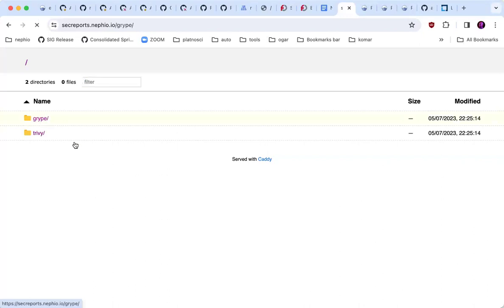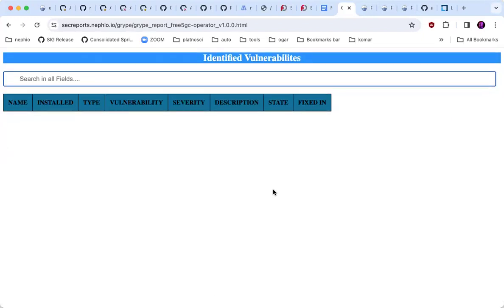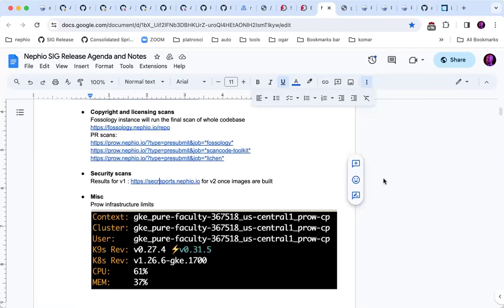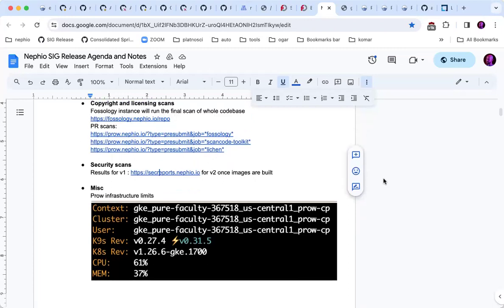The publicly visible things only contain scans of images that we've published, showing nicely that there is no vulnerability found in those images. They will be updated once the V2 images are out, and will also appear on this website. And that's basically it when it comes to what we have for scans. Looks fairly clean. I haven't noticed anything.